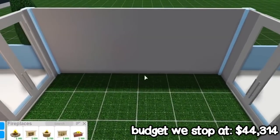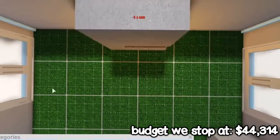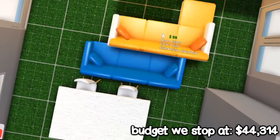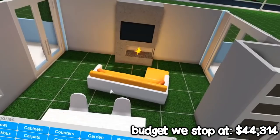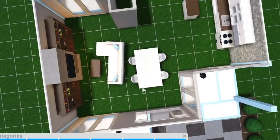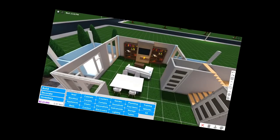What about a fireplace? This house needs a fireplace. If it's gonna be contemporary sort of, I feel like we need a fireplace. And then I'm gonna use the large stylish sofa because I feel like that's gonna fit with this house. And then that'll leave us $4,000 more for us to decorate the rest of it, which is good. I haven't put the floors down. Wait, I should put the floors down. I'll do that later.